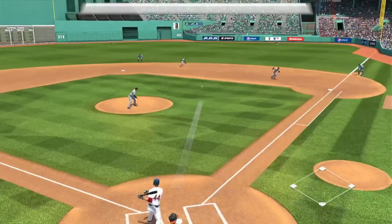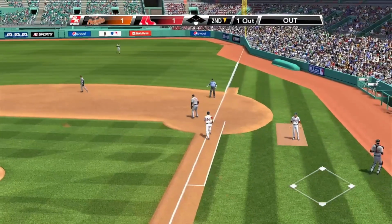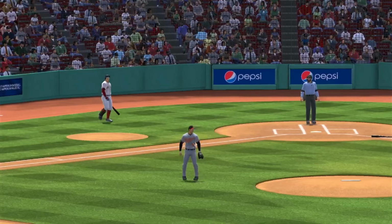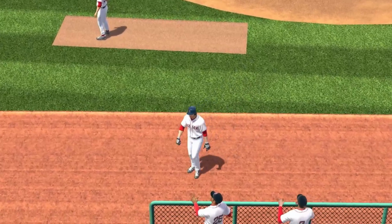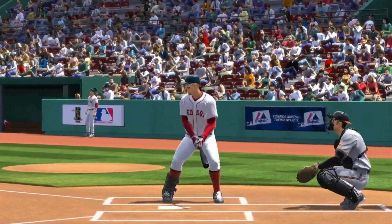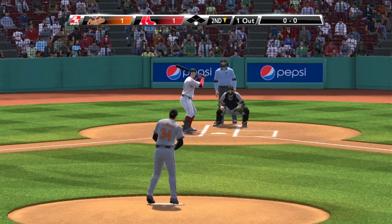Now the 1-0 pitch. There's a swing and a line drive. So Bay is set down. And Bard's in the box, batting .290. He's in his 8th year. 1 out, nobody on.